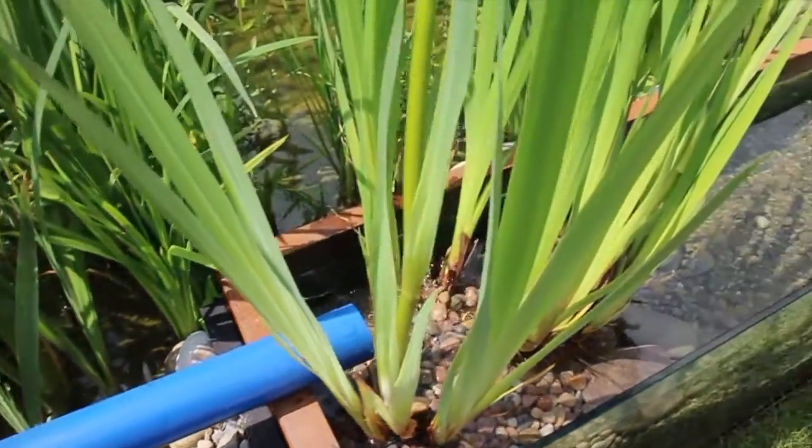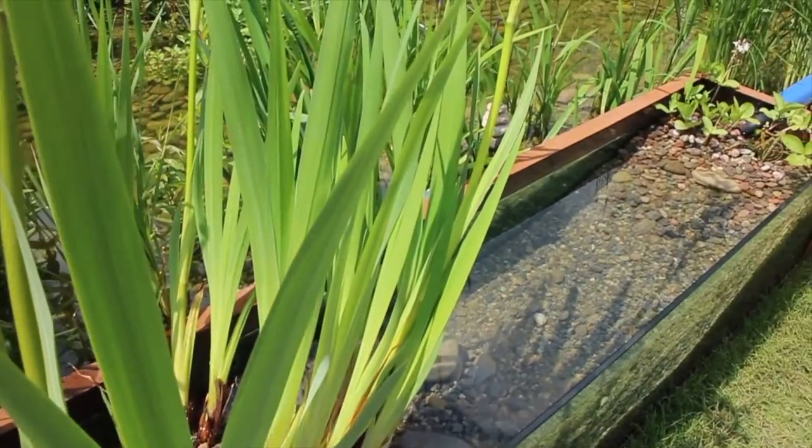It slows down the surface water runoff and helps the earth absorb the water.